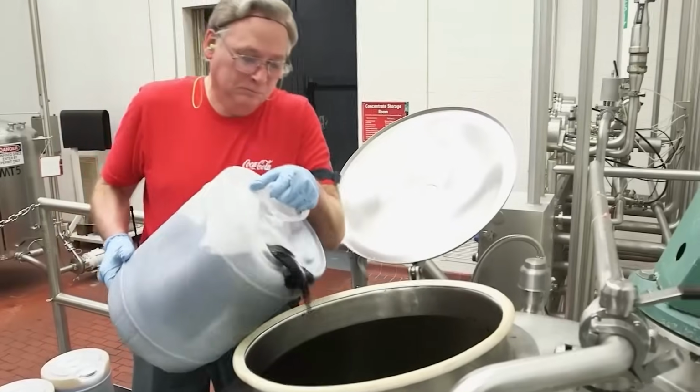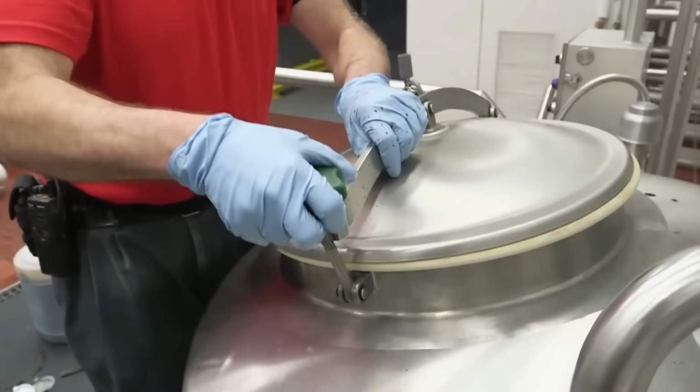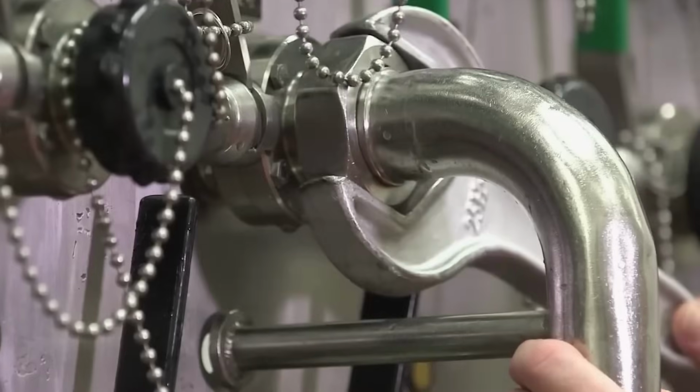This rigorous attention to detail ensures that a bottle of Coca-Cola produced in the United States tastes identical to one manufactured in Japan, South Africa, or Brazil.